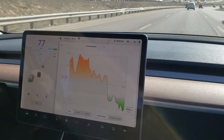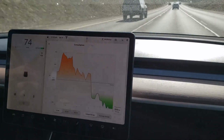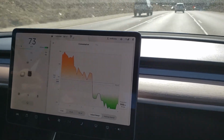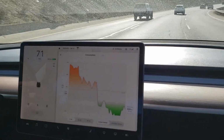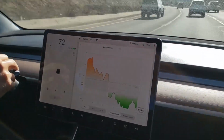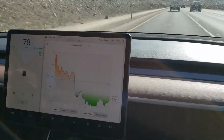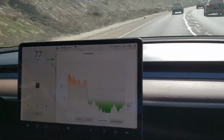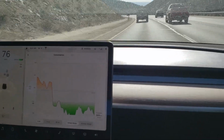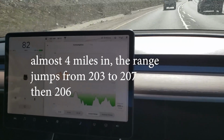We'll switch to the energy consumption, and you can see already we're not using energy, we're regenerating energy. It's a little bit jerky to do it this way. I mean, I would probably prefer the other way. If this way doesn't really end up saving you any energy consumption, I will drive the other way. I'd prefer not to use neutral. But I have a hunch that this is a better way to do it.